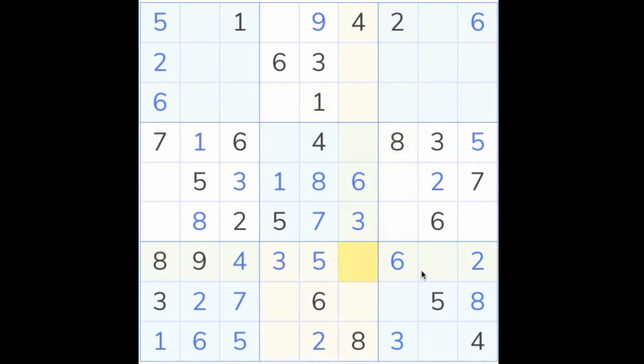What's missing here and here now? It's 1 and... 1 and what? 7. 1 or 7. Okay. Found what I'm looking for. Still haven't found what I'm looking for. Have now. 4 across here, 4 blocking all the way down here, 4 blocking across here gives a 4 here.